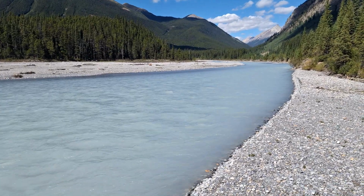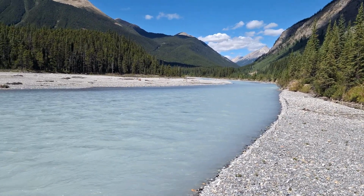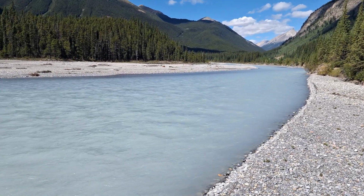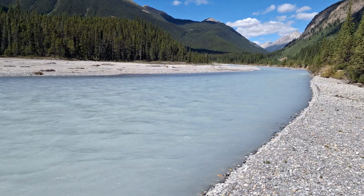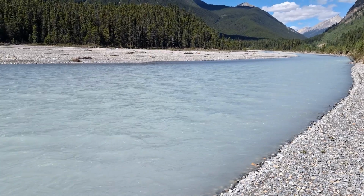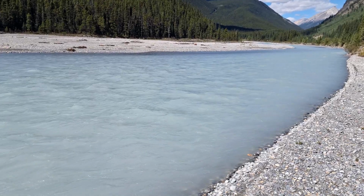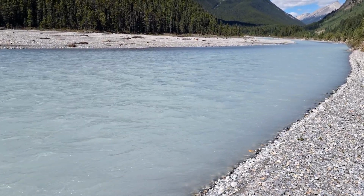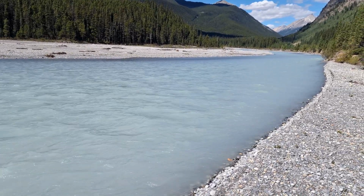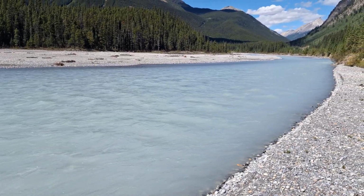Just relaxing. We made a pit stop at one of the rivers that just meanders through the Rockies. You could see that kind of pale milky blue colored water. That's from the glacial runoff. So there's sediments in there, and then the sunlight hits the water, and because of the sediments in there, I believe it's called rock flour. There was an information sign that I saw that mentioned that at another spot. It reflects the blue light the best, and so that's why you get these really blue rivers.